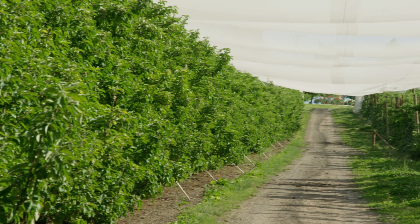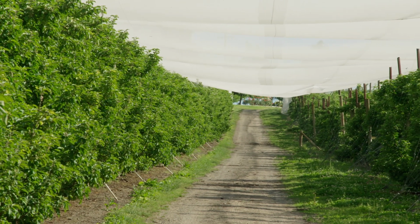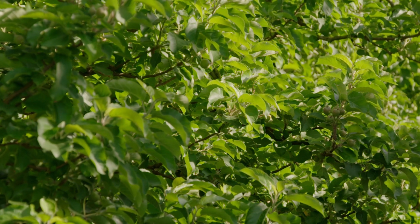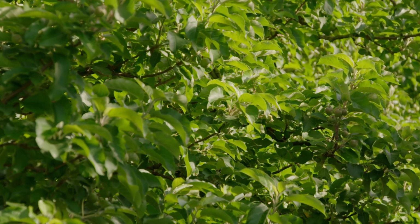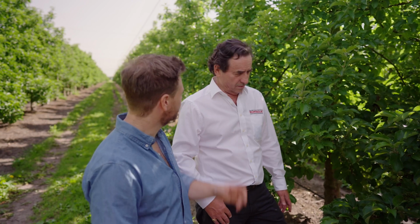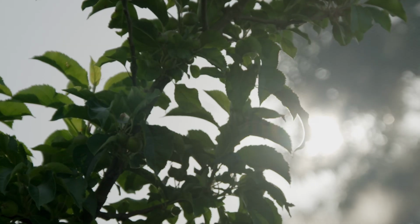Now, Ray, with an apple, how long from the flower and the bud till you get to pick it and we get to eat it? Well, these were flowered approximately the 10th to the 16th of October, and they will be picked in early May, so you're looking about 6 to 7 months. So it takes a little bit of time, but that's well worth it because you get those beautiful, sweet, crispy apples. That's right. The longer they stay on the tree, the better.